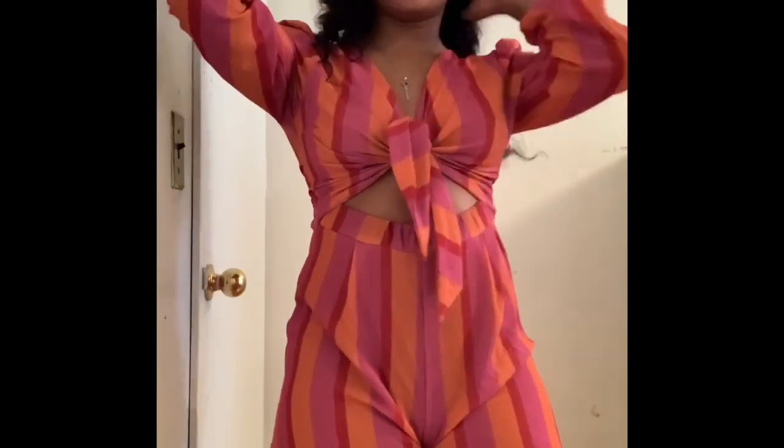I just wish this had some pockets, but I love this romper. It's so cute. The color looks good on me. It fit me good.